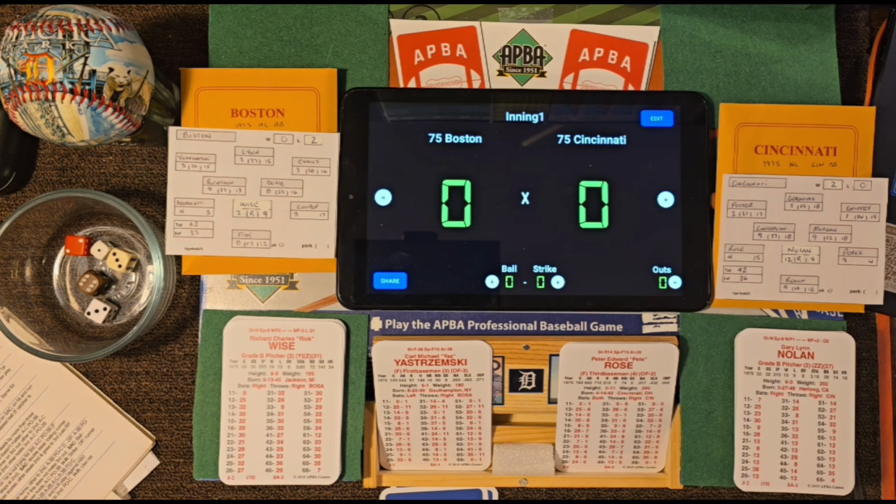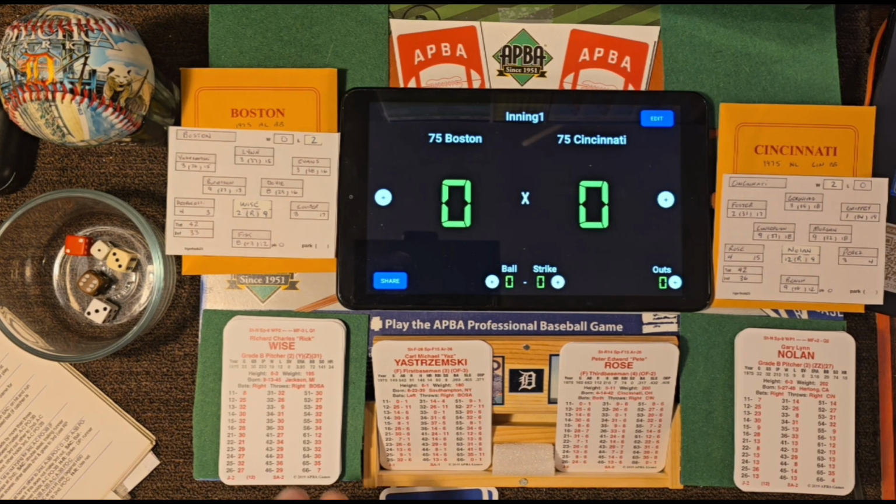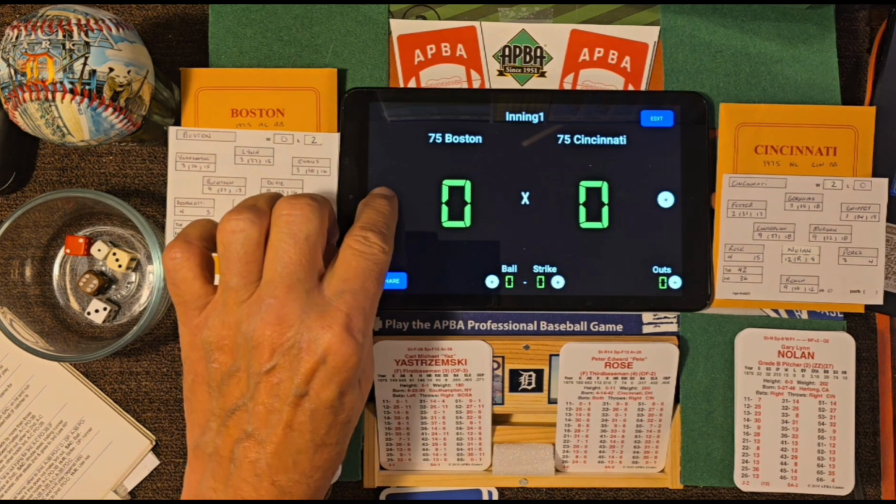We got a ground ball, second to short to first. Double play. No, Yaz beats it out. The fast runner beats it out. Boston scores the run. And Yaz is safe at first base. And Boston jumps out to a 1-0 lead.